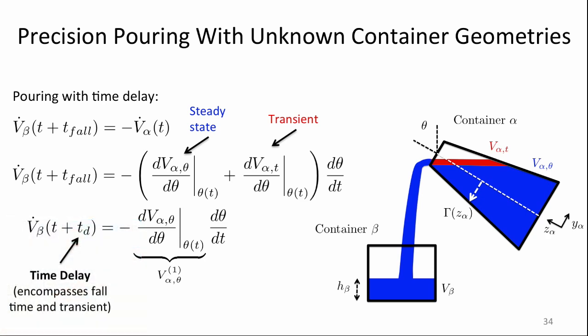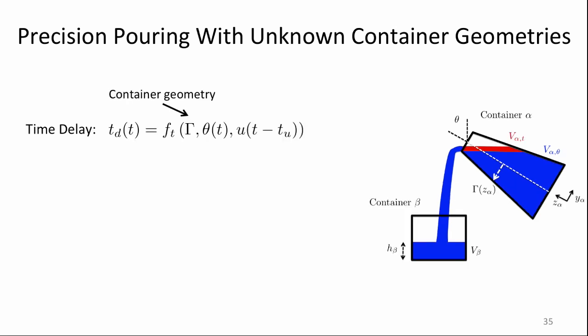So this can be difficult to model when you have different container geometries. So we're going to do a little trick, and we're going to add this transient time to this term TD, which is our ultimate time delay before what you see in the pouring is realized in the receiving container. And so here we have this term here, dV/dθ, and this is going to become important in a moment, and then our control input, which is the omega, or rotation of the pouring container.